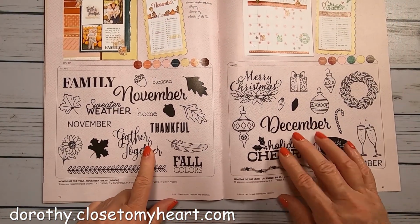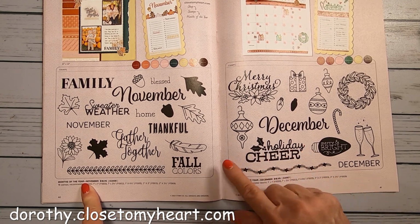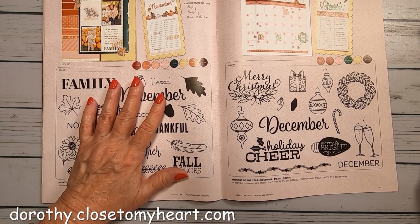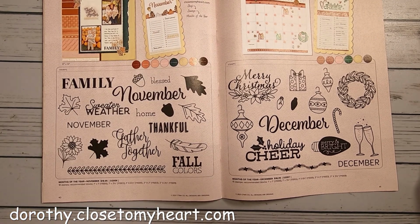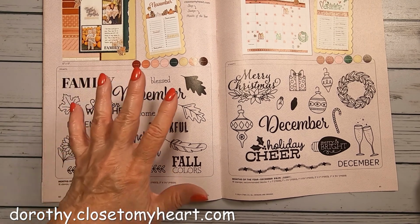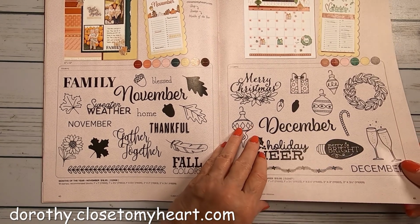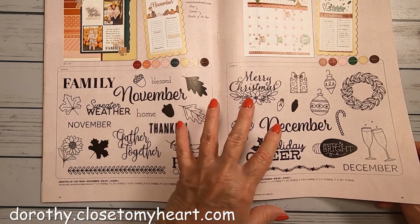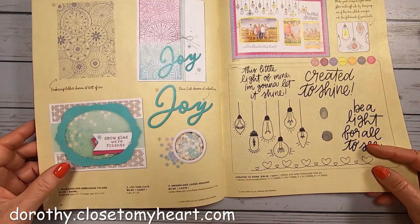Okay, and here's the November and the December months of the year. So if you're doing the months of the year, this is a great way. You could make an album or a calendar, but you could make an album that features pages January through December, and use these stamps to make your pages with all of the necessary monthly things that go along with that month. So it's a great idea.